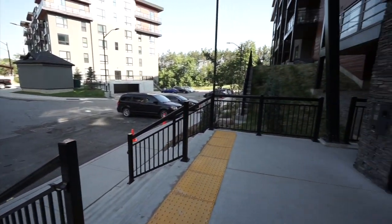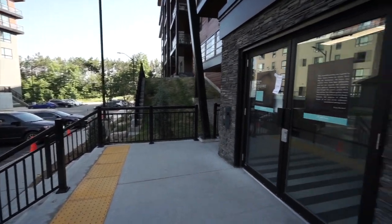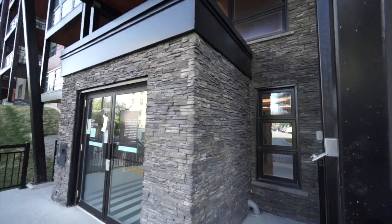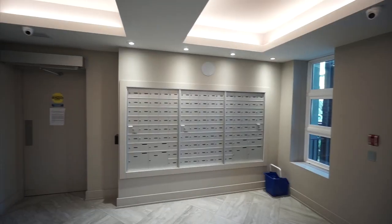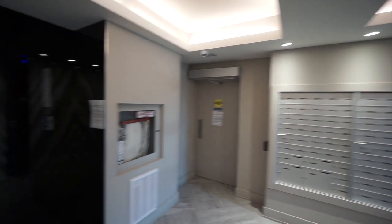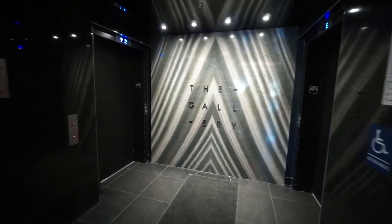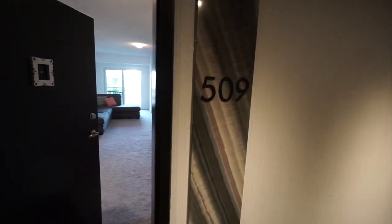See the size of the parking area, how things are done with a certain amount of style and character. This is the entry with the mailbox area. Okay, let's take a look inside the unit. This is number 509. Look at the style they've given this place.